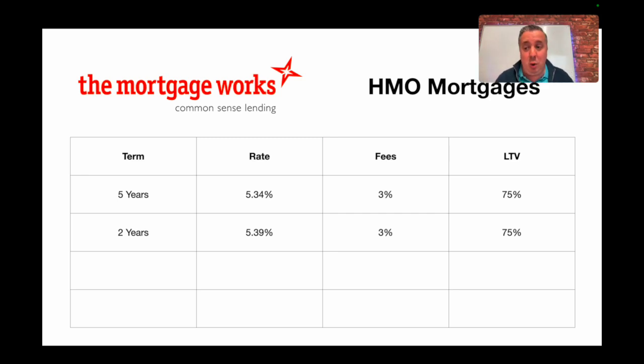So Mortgage Works are the best deal this week for HMO mortgages. Mortgage Works are part of Nationwide. They're a massive lender in buy-to-let. I don't know why they're under a different sub-name, but you'll see a lot of these big companies might have 3 or 4 different lenders under their main name, right? So HSBC has First Direct and the Nationwide have the Mortgage Works. And so the Mortgage Works, the HMO rate, this is for houses of multiple occupancy. So this is where you're going to rent a property out on a room by room basis. It's a very smart way in order to leverage and make more money in your property.